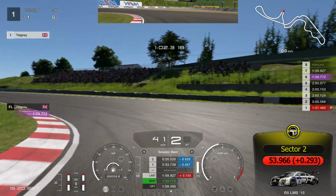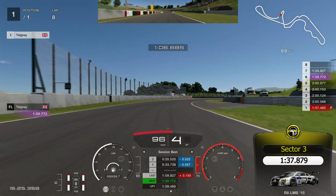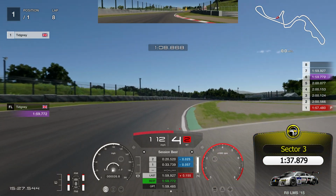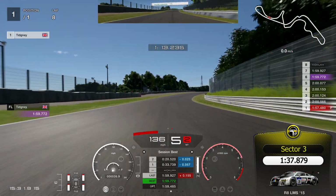Now, usually acceleration out of here is a problem. We stay in second gear for this one. It wasn't too bad in this car, to be honest. It just settled down very nicely as you exit that corner. So I had no real issues with power oversteer. Going to continue towards Spoon then.